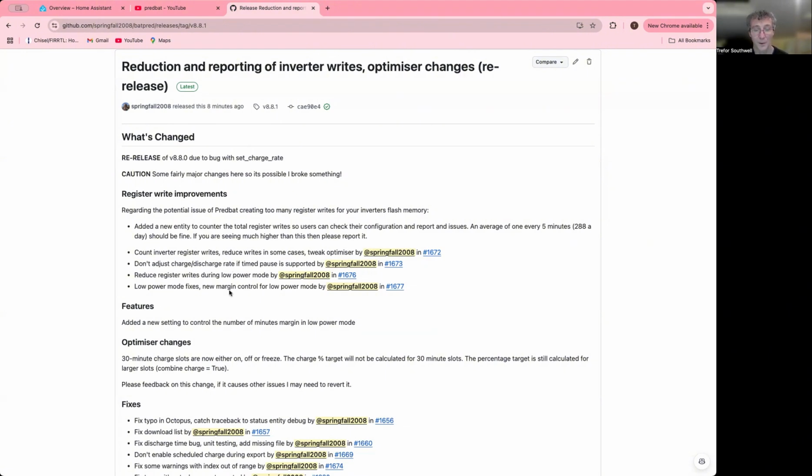And actually in the low power mode, unrelated to this, I've added a new margin control where you can set how much time in advance you want the charge to be done. It was hardwired at 10 minutes, but you can now change that up to 30 minutes or down to 0.